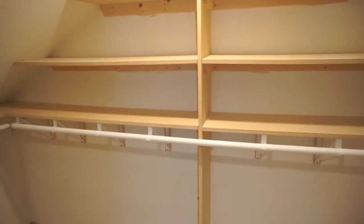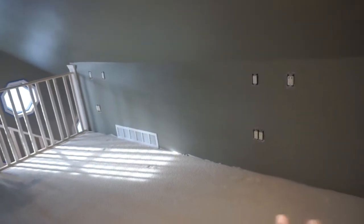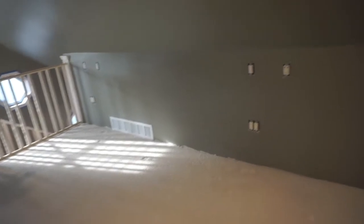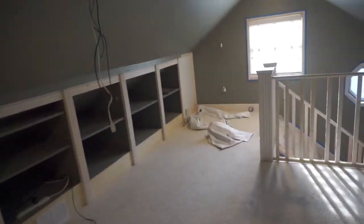So this is the closet. I have to get this hole patched, but it's a pretty decent sized closet. I really do want to paint it and do something with this floor, but it's a good size to work with. This is where my bed's gonna go. They had a whole king size bed and 2 nightstands and still had room on the wall. So there's plenty of space up here for that. And then they do have the USB plugs, which is nice. And they have the light switches, so I don't have to get out of bed to turn the light off, which is nice for lazy people like me.